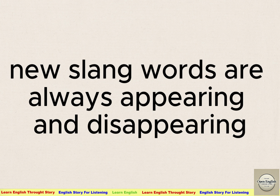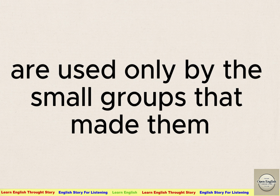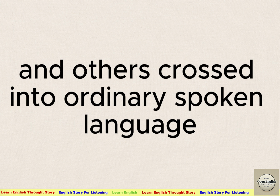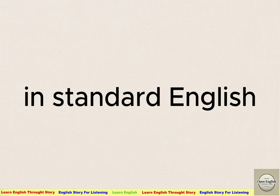New slang words are always appearing and disappearing. Some words are used only by the small groups that made them. Others become part of national or international slang, and others cross into ordinary spoken language. In this way, slang is an important source of new words in standard English.